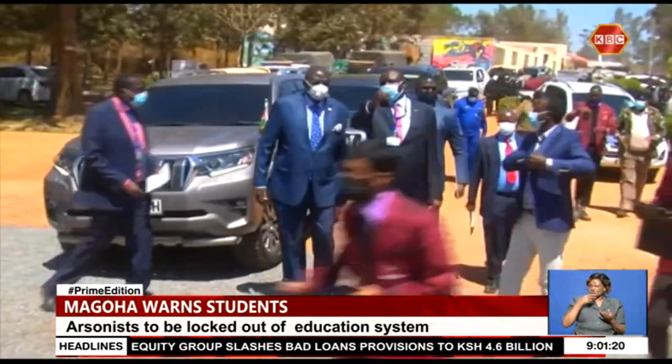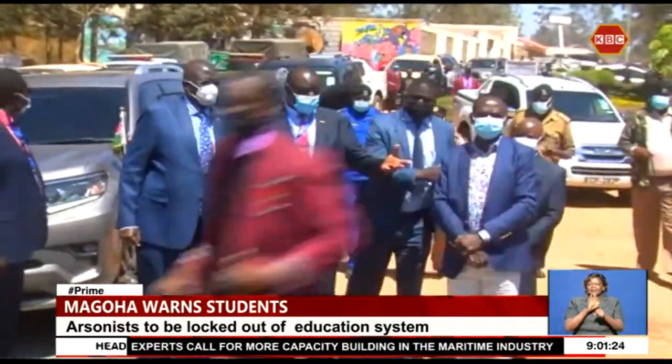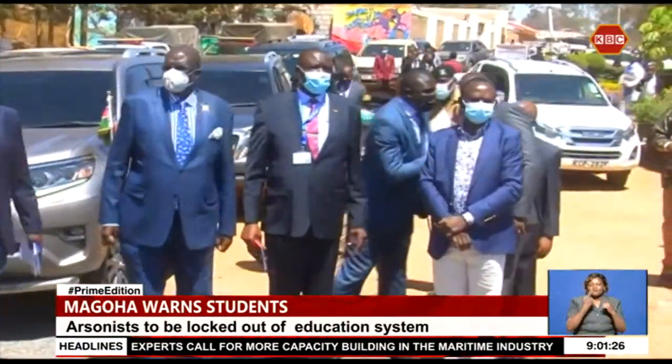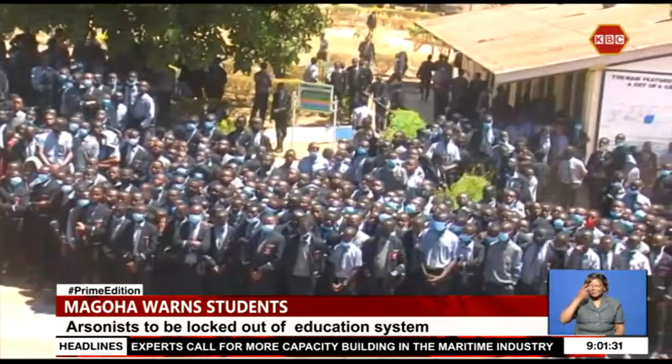Speaking in Machakos School, Magoha dismissed claims that the frequent burning of schools is attributed to COVID-19 stress, instead throwing blame to parents for abdicating their responsibilities.